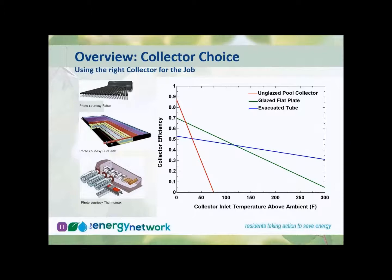And then the glazed flat plate collector, you notice it's not quite as high up on the collector efficiency. It's around 70%, and it goes out from left to right. This actually outperforms the evacuated tube until we get to about 120-ish degrees, the difference between the collector inlet temperature and the ambient. And so that covers the domestic hot water usage temperatures.